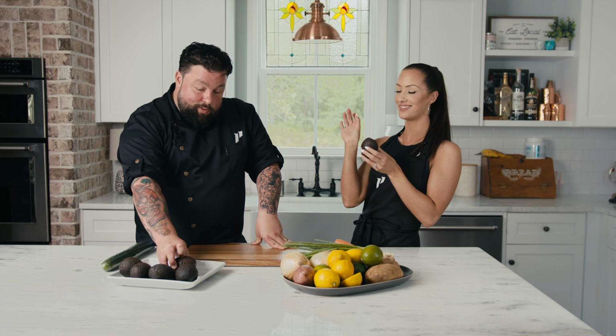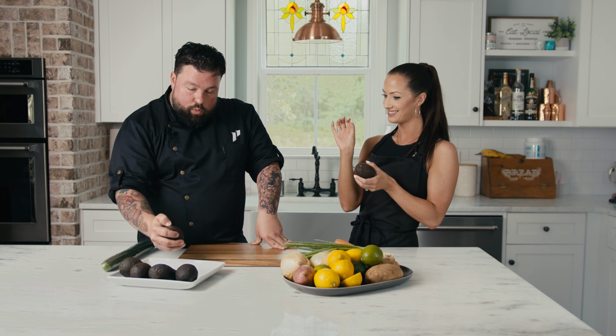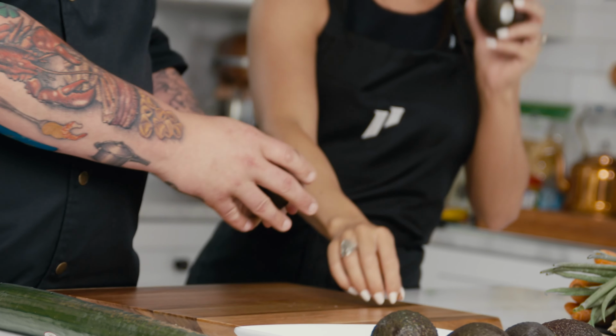Is there any truth to this popping right off? They say that means ready. I actually had never heard that. Really? I think that there would be some truth to that. Because these feel good and pop right off.